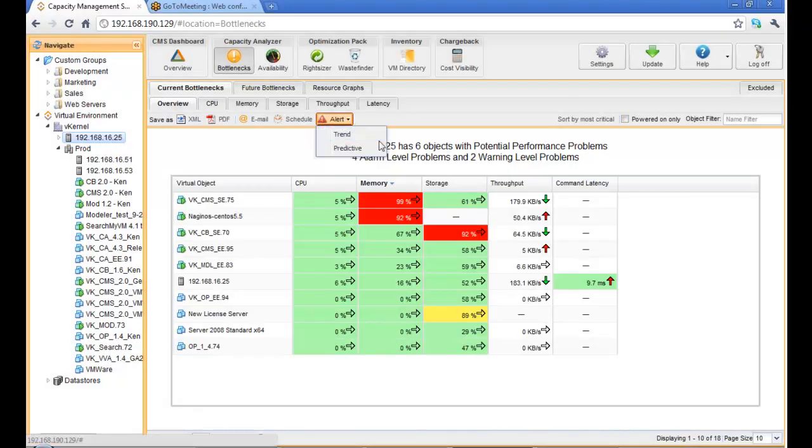We also have the ability to set alerts. You can be alerted if a certain trend occurs. For instance, let's say that memory utilization increases by 50% in a week. Or, and this is very special, using the same analytics that power that future bottlenecks area, you can have a predictive alert so that if a certain problem, let's say, for instance, CPU ready issues, is forecast to happen in 2 weeks, you can have that warning there 2 weeks before it actually happens so that you can fix it before it would ever come to pass. This is something that our customers have really raved about because they're able to manage their environment instead of the other way around.